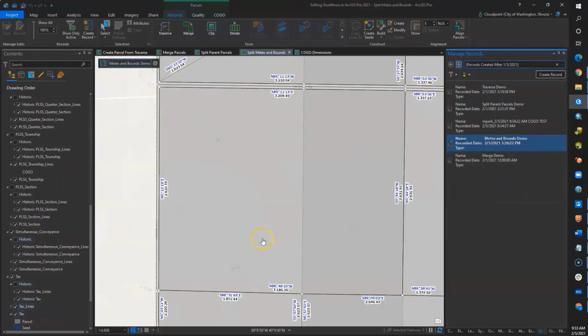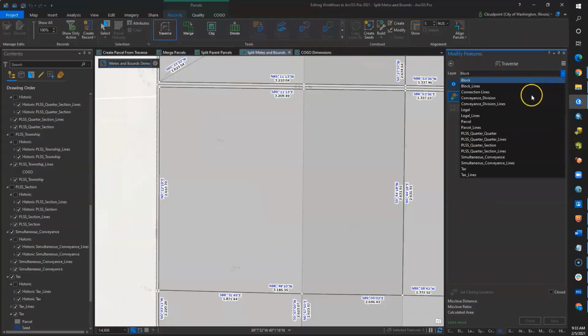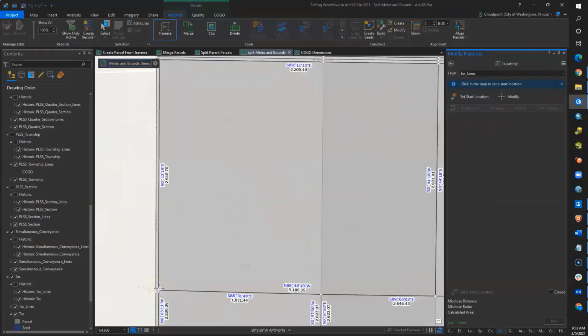The next step is to select the Traverse tool, which is located in the Tools gallery of the Records tab. Choose the layer from the drop-down list for which you want to add your traverse lines. Set a start location on the map for adding the traverse.